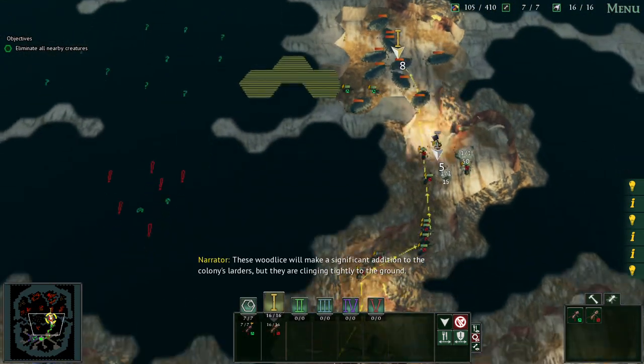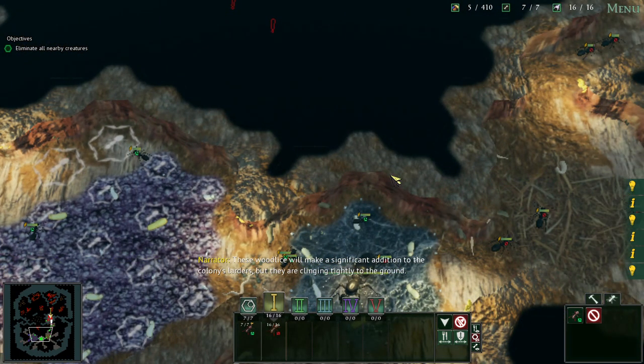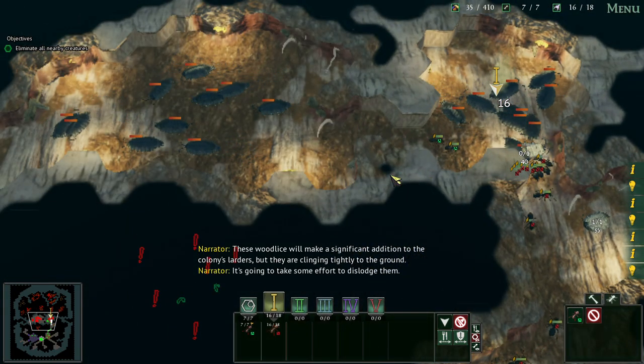These wood lice will make a significant addition to the colony's larders, but they are clinging tightly to the ground. It's going to take some effort to dislodge them.